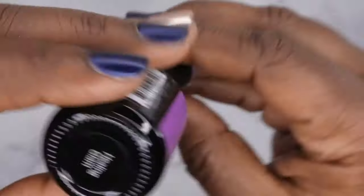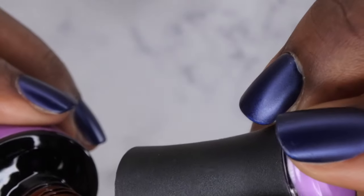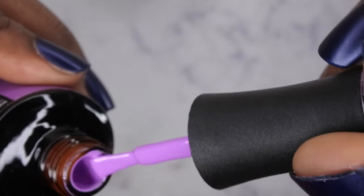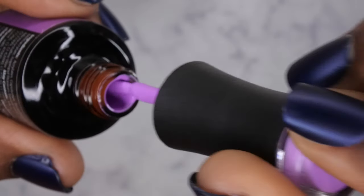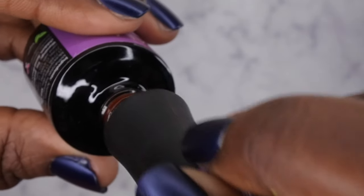The first color we have here is Healing Glam. Ooh, and this is a really pretty light kind of lavender lilac purple. Yeah, I really like this a lot. I'm really into light purples and lavender kind of colors.